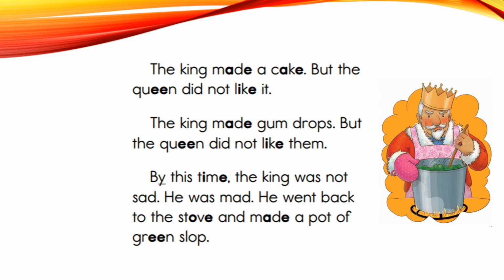The king made a cake, but the queen did not like it. The king made gumdrops, but the queen did not like them. Was your prediction correct? By this time, the king was not sad. He was mad. He went back to the stove and made a pot of green slop.